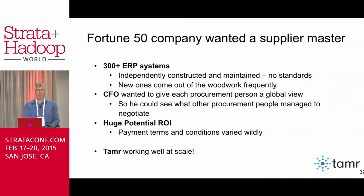So the gleam in the eye of the CFO is the following. Most of these 300 ERP systems have Staples as a supplier. So they're getting paper goods and stuff like that from somebody like Staples. Well, Staples has 300 contracts with this particular company, one per ERP system. The terms and conditions vary widely.